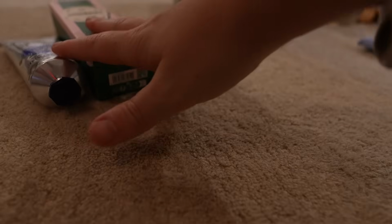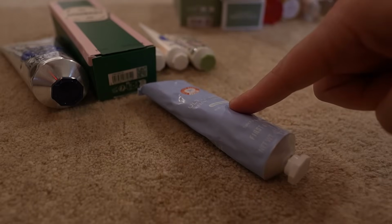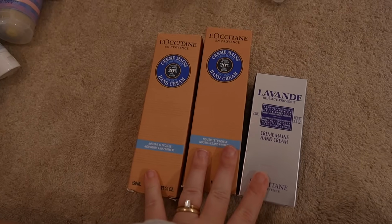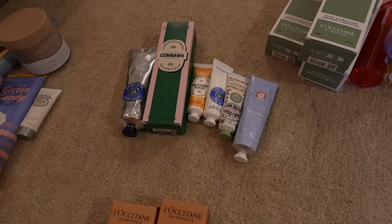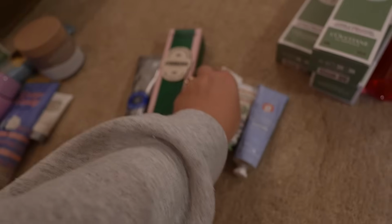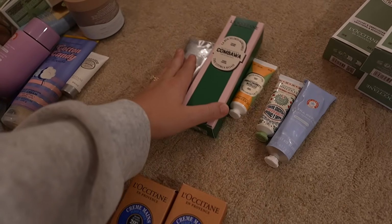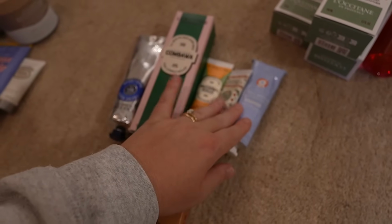I will reach for these over this for sure. And then I kind of want to keep the First Aid Beauty one as well. So this would be my keep pile, and then this is my declutter pile. I don't know, I feel like I could get rid of something else. I think I'll declutter the mini of the original. I'll keep the full-size original, full-size citrus, mini almond, and the First Aid Beauty.